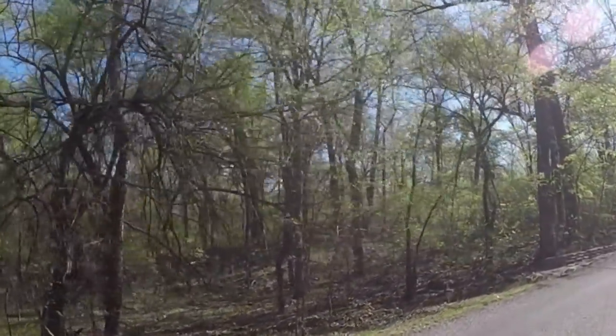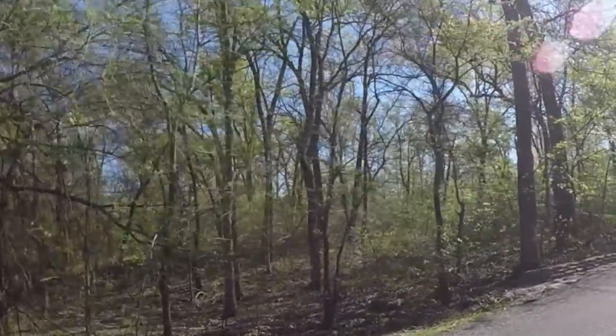White-tailed doe. We are set up out at Cooper Lake State Park, South Sulfur unit. We decided to just take a little drive and cruise around and see what's going on out in this part of Texas. And we have arrived in the town, the little hamlet of Cooper, Texas.